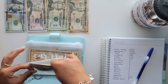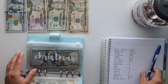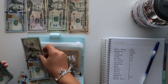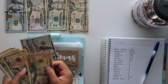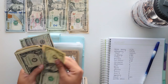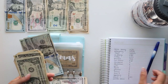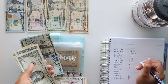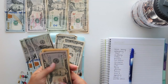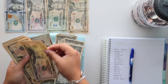Next after business, we have car maintenance. It just has 10, so I can't consolidate that. Christmas, this is the fun one. Christmas has 100, 200, 300, 50, 60, 70, 80, 90, 95, 400, 1, 2, 3, 4, 5, 6, 7, 8, 9, 10, 11. So $411 is what I just counted. Hopefully that's correct, but I'm going to double check that this is 100. So 50, 60, 70, 80, 90, 95, 100.